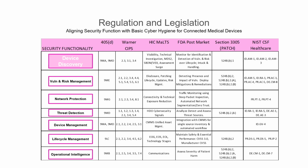And the FDA's post-market guidance and Section 3305, which is the PATCH Act, kind of go together. The FDA was given new powers recently through Section 3305 of the Omnibus Consolidated Appropriations Act in December, which basically said, okay FDA, you now have teeth to make the medical device manufacturers do some things, or you can punish them. There are consequences. Also, you can deny them their 510(k) process of getting new devices through. So stop giving me crap devices. Fix them, make them secure, and I want to know how you're going to patch and update them along the way. You're not just giving me something that can't be fixed if there's a problem.